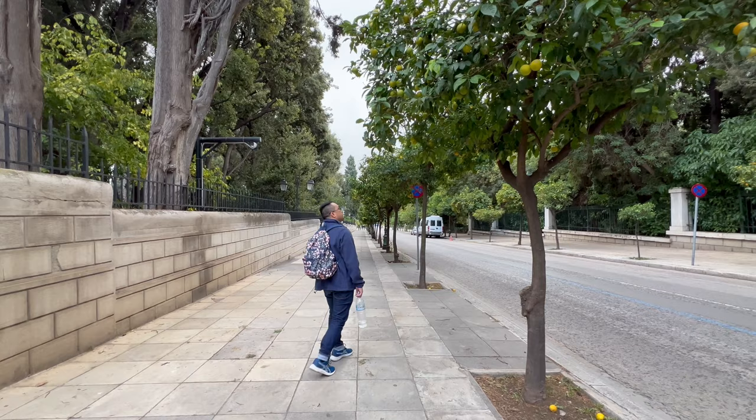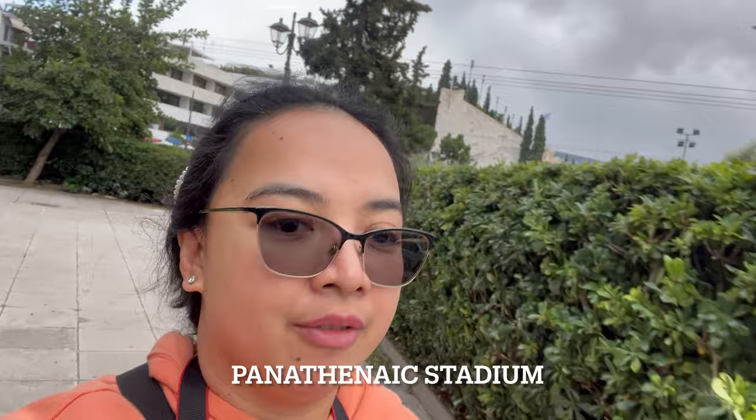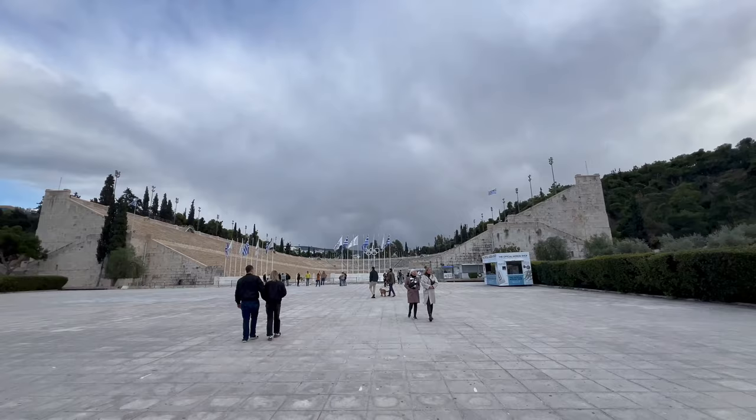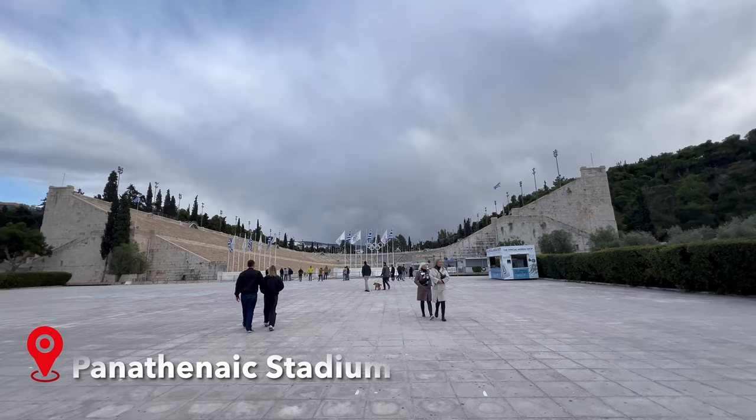Part of our trip for today is to visit the stadium, and it's there. So it's the Olympic Stadium, but I can't say the word. It seems like it's the first Olympics. So amazing. It's right there. I'll show you more later.